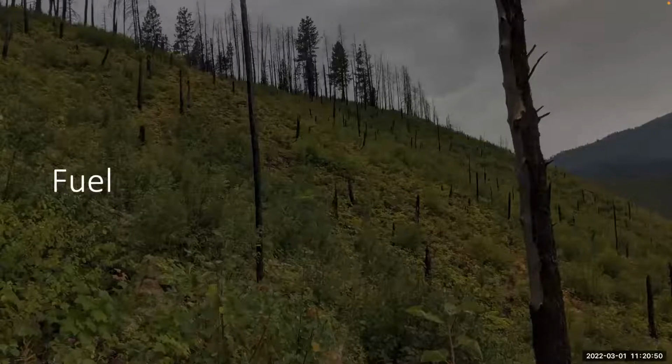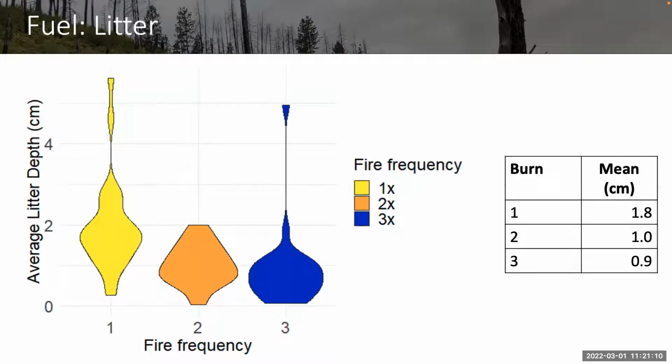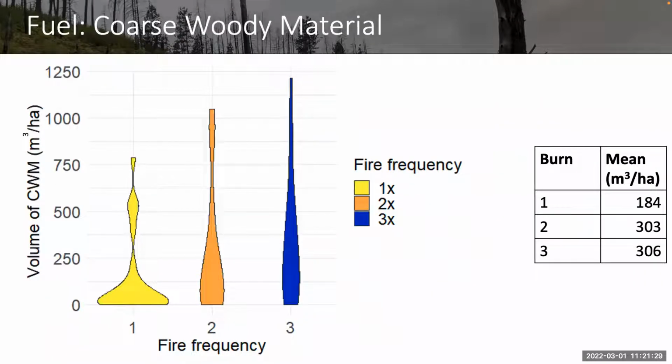So digging into fuel, this is the duff, and it's stepwise down where more fire, there's less duff, and that's not surprising, minus this one extreme outlier. And this is litter, which has a really similar relationship, matching the duff, with higher litter in those areas that haven't burned for a long time, and lower for those areas that have reburned, and even lower for those areas that have reburned twice.